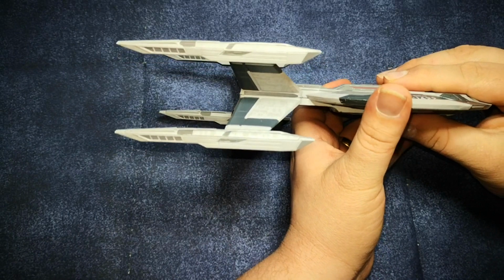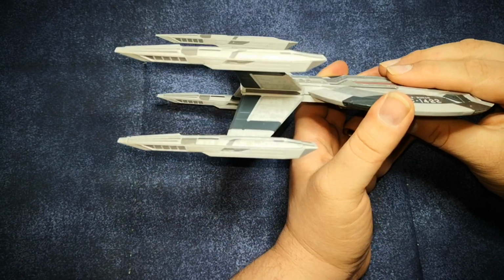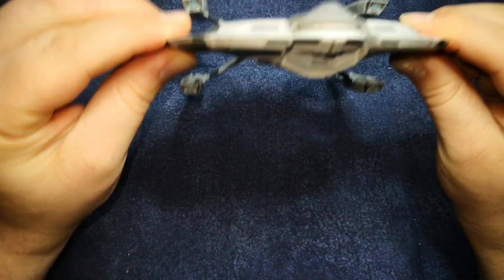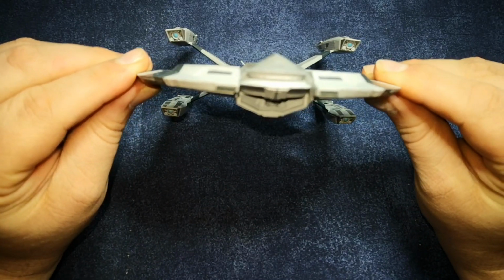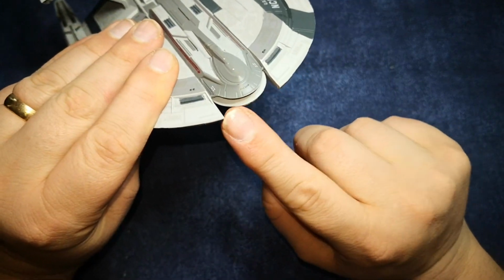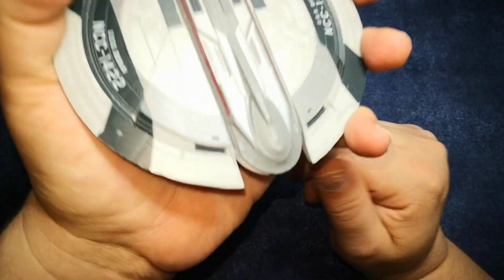The nacelles are actually in line as well, and you can sort of see that as you point it up. They don't slope at all. Loving the bridge right at the very front. There is so much little detail on this.